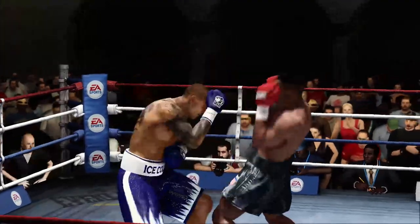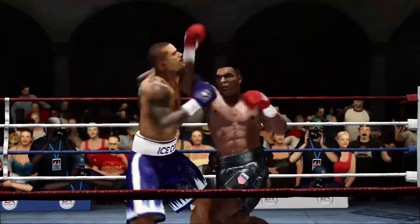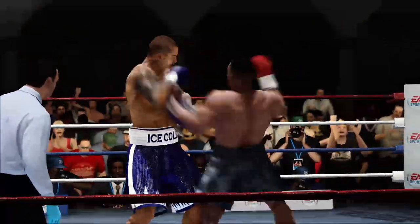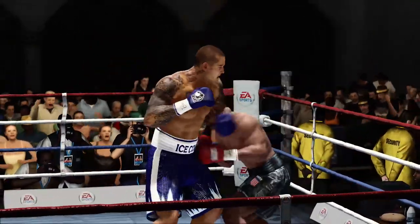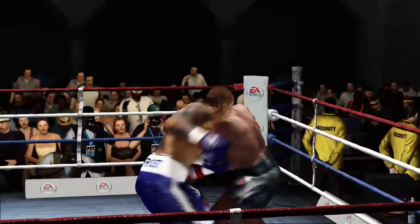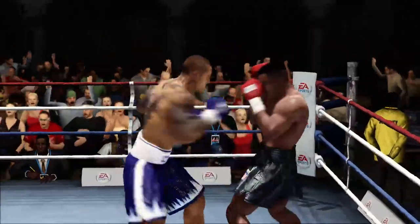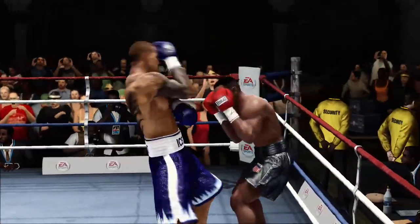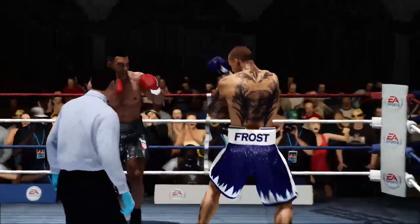Good solid uppercut from Isaac Frost, wasn't it? Frost's combination punching is working well here. Tyson's showing that he's got some defense of his own. He got away from that punch. Able to dismiss that body shot. Good, strong uppercut. He comes right back with it after taking one. Crashes home with the uppercut.